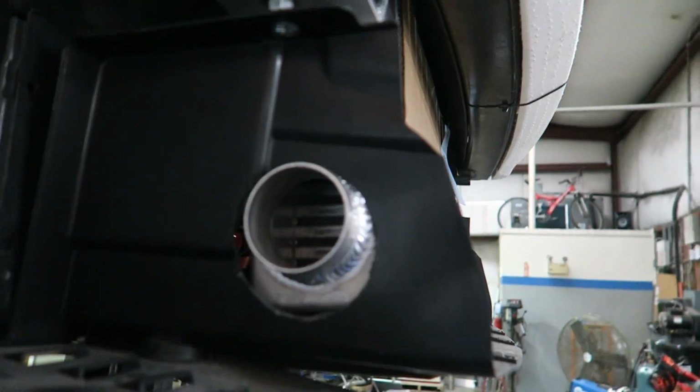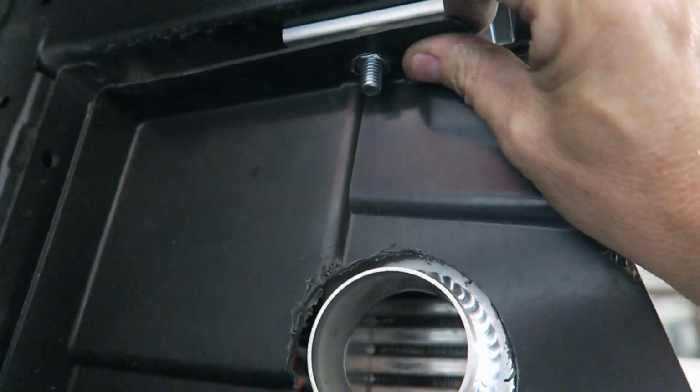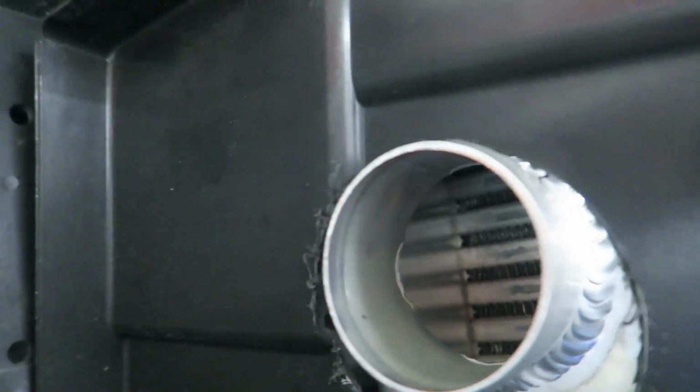So we have our intercooler mounted. What I'm going to do is drill this hole oversized so it goes back over that plastic, and we have our intercooler sticking through. Well, I'm not going to be able to do this one-handed.